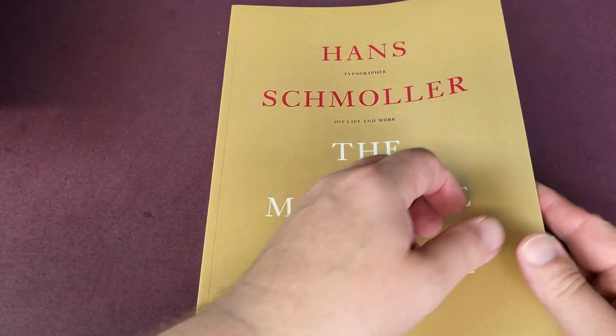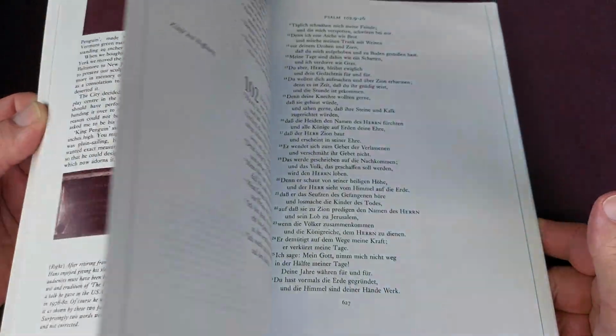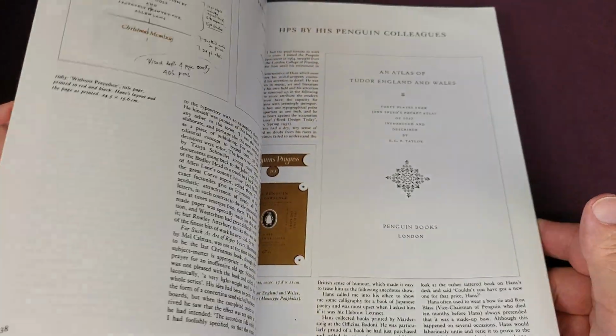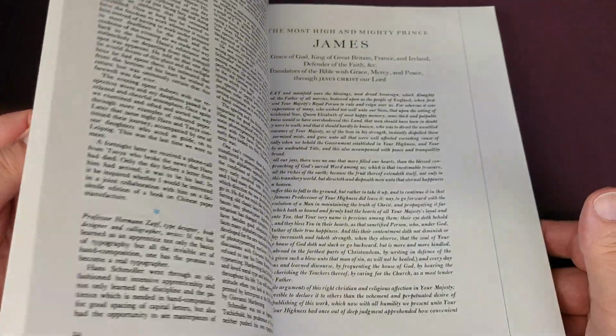And here's the Monotype Recorder. I got the original of this one as well. Another one by Schmoller. But this is like a facsimile reprint. Very, very nice. You can see, really lush, lavish publication.